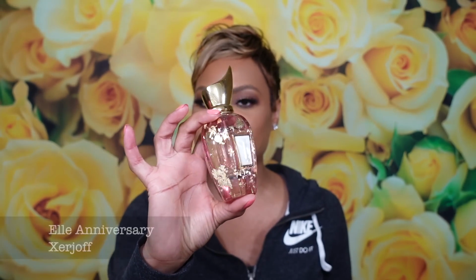Next up, this one had a lot of hype around it, and I was super happy to get it earlier in the year. I got it back in the winter time, but I told you all even around that time that this would be better as more of a spring summery fragrance, and I'm talking about none other than Zerjoff's L Anniversary. So much hype around this one. I mean, the bottle alone screamed buy me, that type of thing, but this one is excellent.